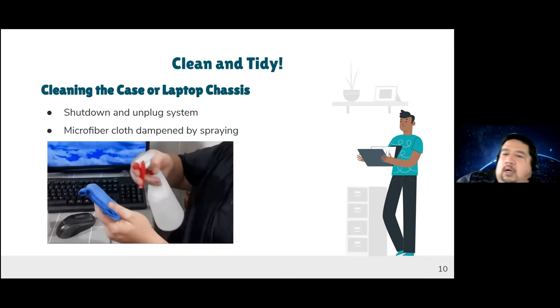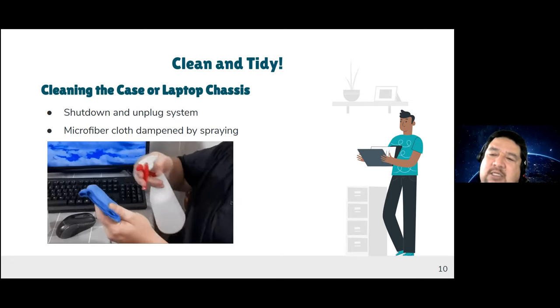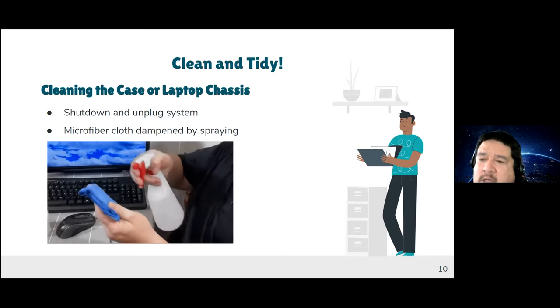Okay, so first I'm going to cover cleaning your case or laptop chassis. What you want to do is shut down the system, make sure it's unplugged. We don't want it to be powered while you're working on it, cleaning it.